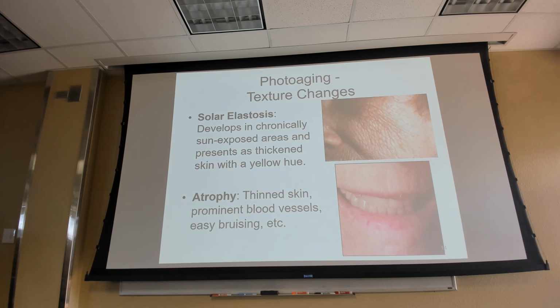So what are most of the sun-exposed areas? Well, it's our face, right? So you can get this on the forehead, the cheeks, the chin, the back of the neck, those areas right there. Atrophy, we have learned that with our hands, how it can have some of the atrophy. Well, this can also happen on our lips and the other areas. Thin skin, prominent blood vessels, so you can see those things and easy bruising.